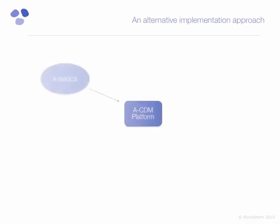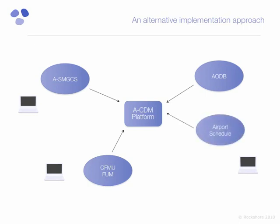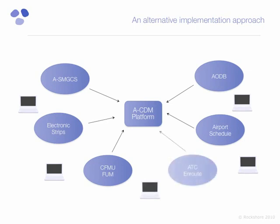Here we have an A-CDM platform at the center, taking in various different data feeds iteratively, incrementally. As more data feeds come into the system, more and more functionality is offered to the end users. This is depicted by the laptops coming up on the screen right now. We can take in ASM GCS information, AODB information, airport schedule information, flight information from CFMU, electronic strip information, en route information from the ATC provider. Once all the A-CDM procedures are firing, we're then able to generate TSATs and exchange DPI messages with CFMU.